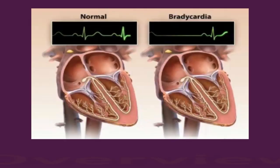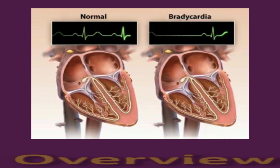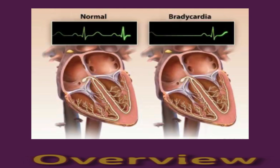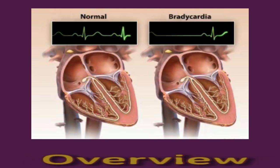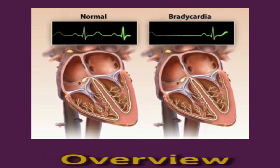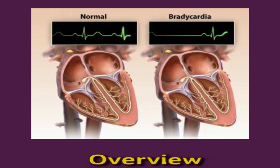A person's heart is responsible for pumping blood throughout the body. The heart consists of four chambers: right atrium, left atrium, right ventricle, left ventricle. The top two chambers, the atria, receive blood. The bottom two chambers, the ventricles, pump blood from the heart.